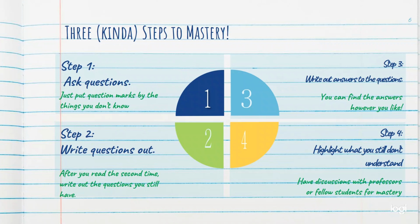Now, this is where the highlighter comes in. Step four, that's why it's three kind of steps to mastery. If you are still confused about an issue after these three steps, now you highlight it, right? Now you say, I don't know this, so I really need to put a focus on it. That's how you use your highlighter.